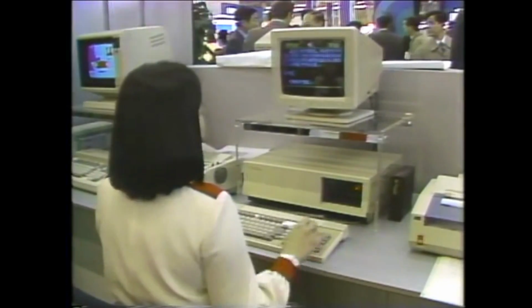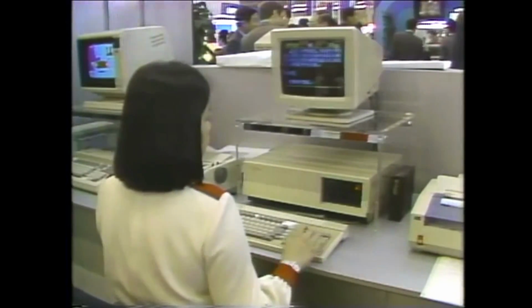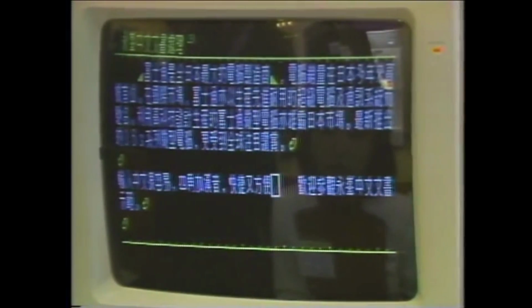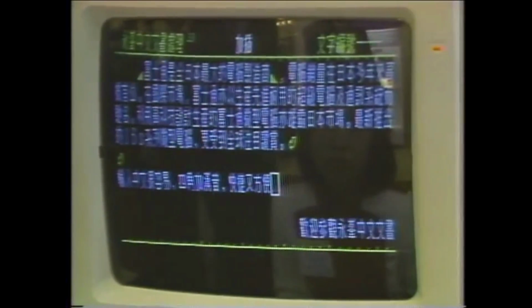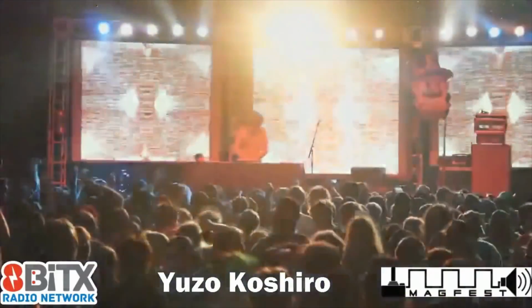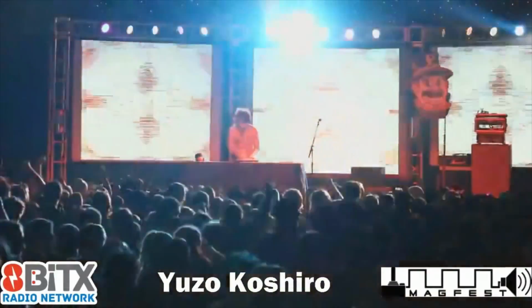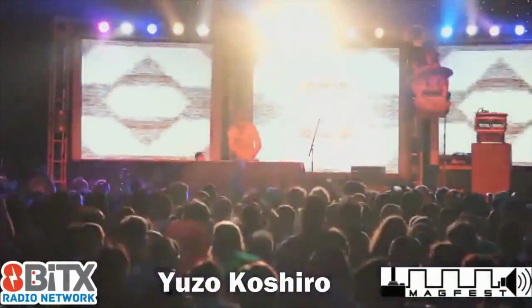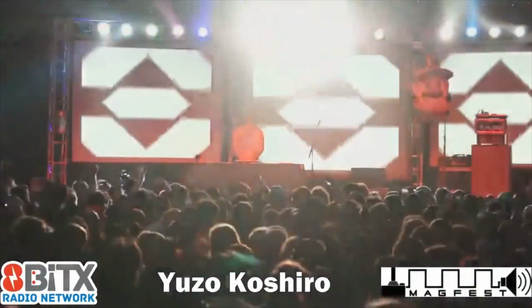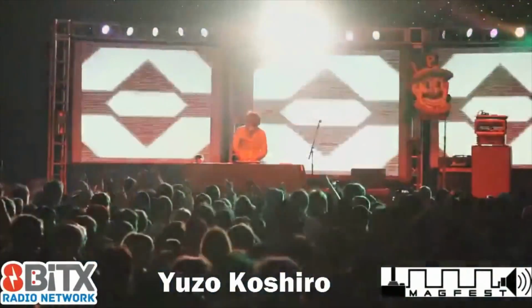A key difference between Western and Japanese systems at the time was the latter's higher display resolutions, 640 pixels wide and 400 pixels high, in order to accommodate Japanese text, which in turn influenced game design. Japanese computers also employed Yamaha FM synthesis soundboards since the early 80s, allowing video game music composers such as Yuzo Koshiro to produce highly regarded chiptune music for RPG companies such as Nihon Falcom.